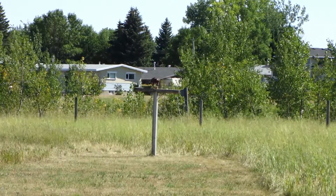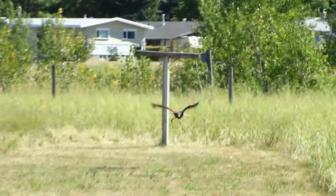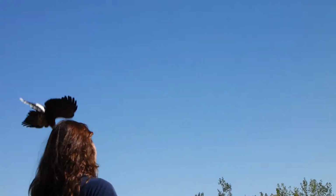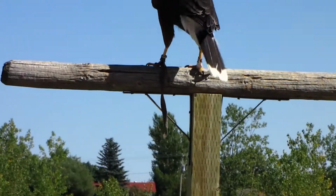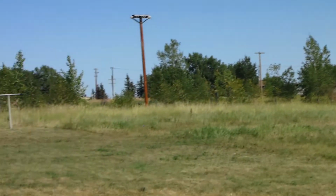And from all the way down there, Yuma can see this piece of meat that I'm dangling here. If I didn't have any meat for her, she probably wouldn't come back to me. These birds are actually fairly clean, so they're not going to leave anything behind because it'll attract flies.